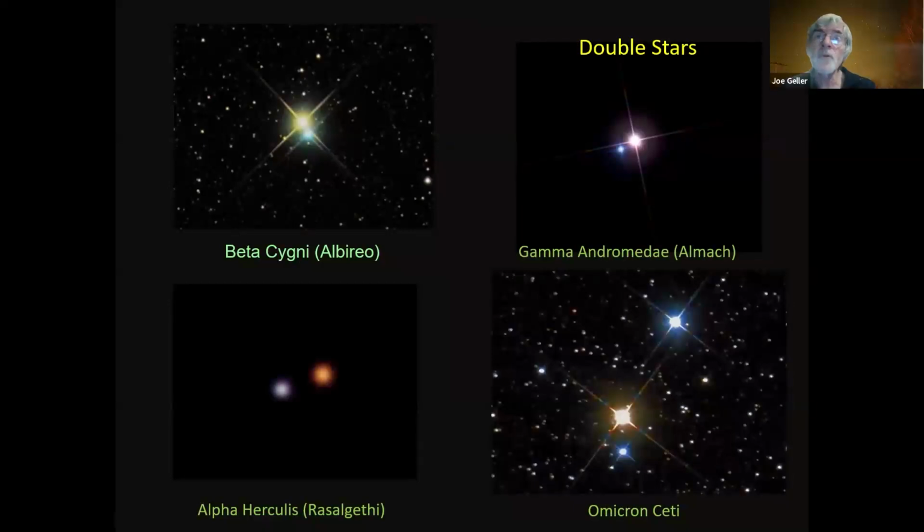We talked about double stars. One of the most famous ones is Albireo, which is the second brightest star in Cygnus. It has a beautiful color contrast in binoculars or in small telescopes, a red star and a blue star. And when you have a binary with color contrast, it's just a gorgeous sight.